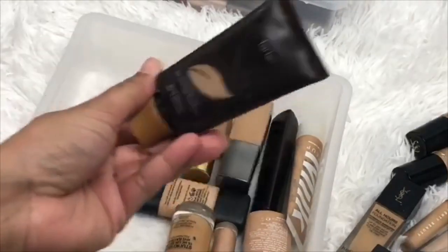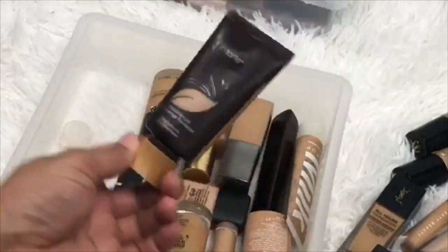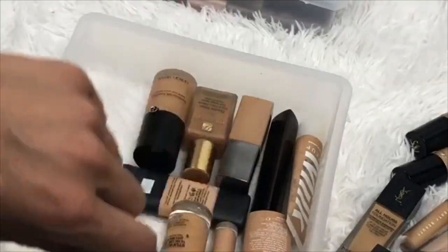All right, next up is the Tarte Amazonian Clay Full Coverage Foundation. I have it in the shade Medium Tan Honey. I'm going to get rid of it because it's actually too light for me, and it was giving me ashy. You guys see that? Yeah, gotta go. So I'm going to get rid of this.